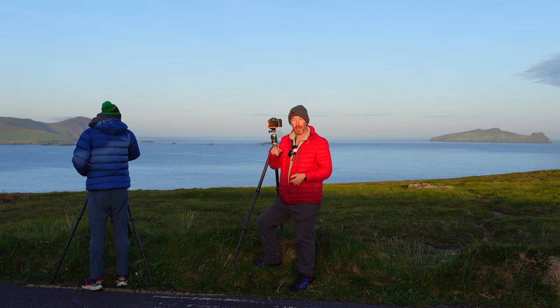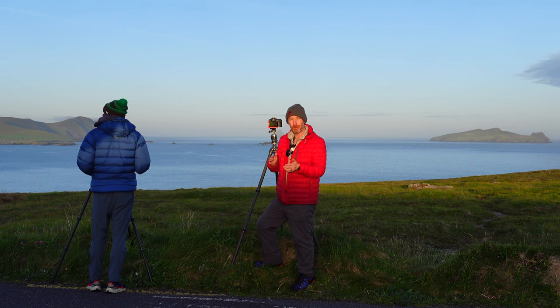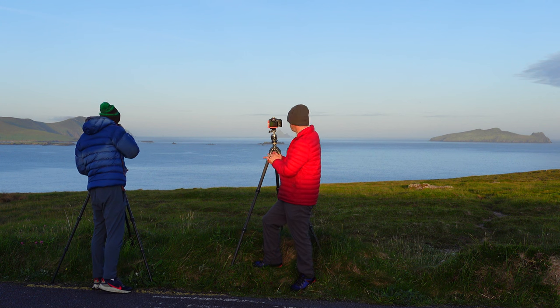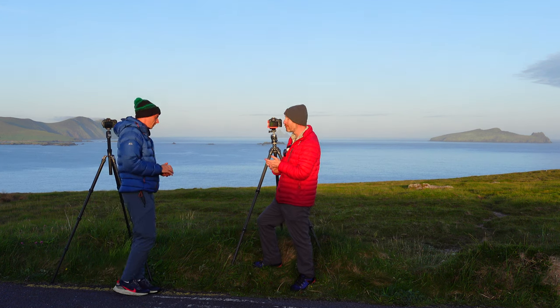Now what I'm probably going to do next is get one more shot of Fear Marbh, and then I'll take a three shot pano and stitch those together to get the three islands basking in the morning light. But yeah, delighted that we managed to get up. I think I've got some nice shots so far, but really, really lucky that we managed to get up.